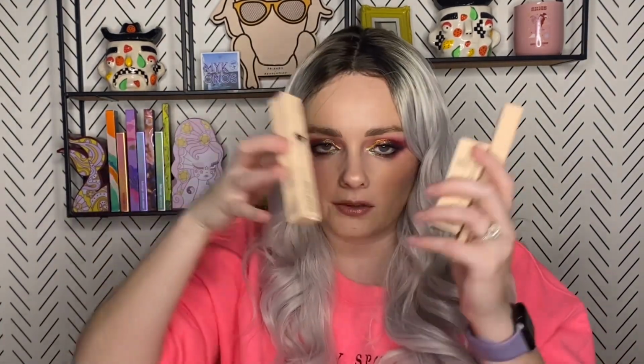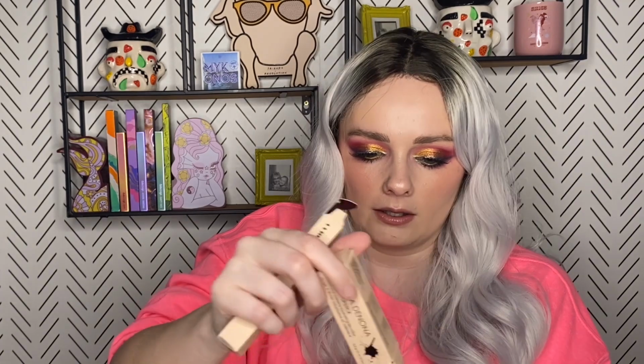The lip combo from the Natasha Denona My Dream Lip Gloss collection is my absolute favorite. I need to actually go buy a sharpener because I've hit the point where the lip liner needs to be sharpened. But this is the lip gloss. This is what that looks like. This is the lipstick. I really like the packaging on these too. The matte with the... But anyways, that's what the lipstick looks like.